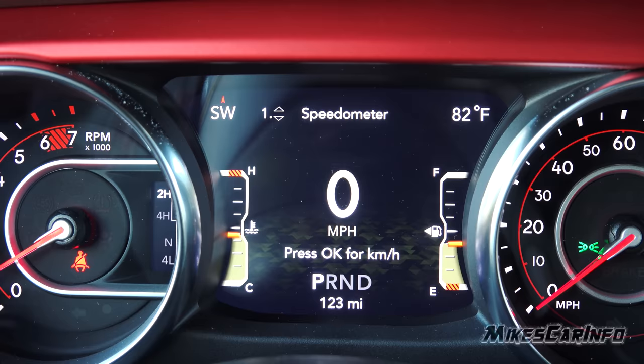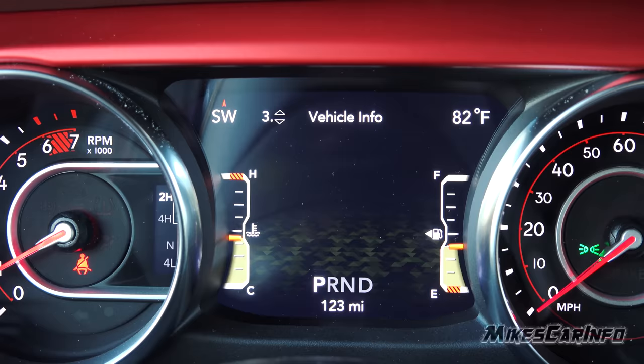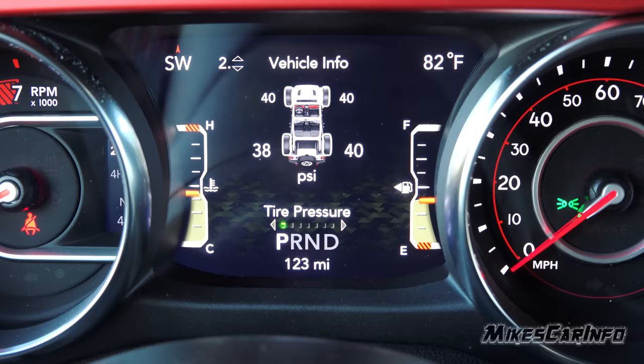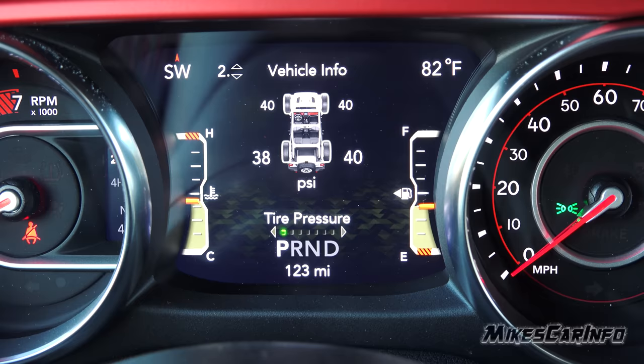And this is the second one. You can see number two, vehicle info. So I'm going to scroll down more so you can see what I'm talking about. It's part of a menu system. So the very first one is speedometer, so you can choose that if you'd like, but there's other options. Scrolling down, we have vehicle info. Now you'll notice a little green dot. It's showing we can get more information if we go left and right in vehicle info.